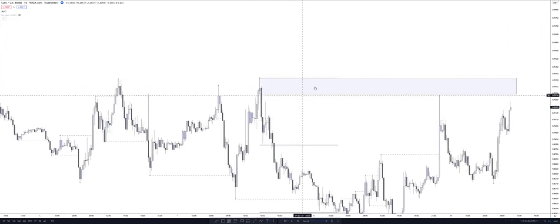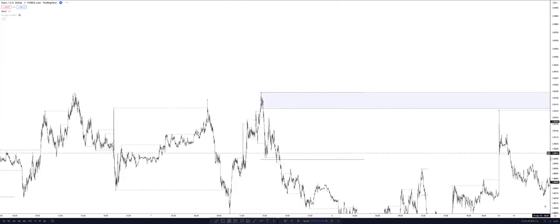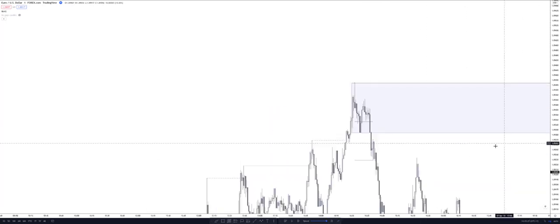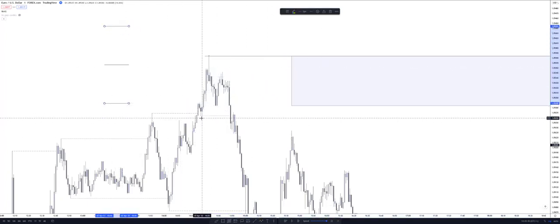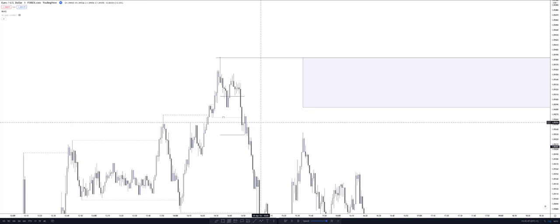What we do with these unmitigated 15-minute zones is refine them down to 1 minute areas that we want price to tap into for us to give a reaction. So if I look at where that zone formed, what I see is we have this 1 minute leg. Let me just move that out of the way, and this premium discount tool. We had a high, a low, and ultimately a high here, and then we broke structure to the downside, and we never mitigated this 1 minute leg to the premium, as you can see here.